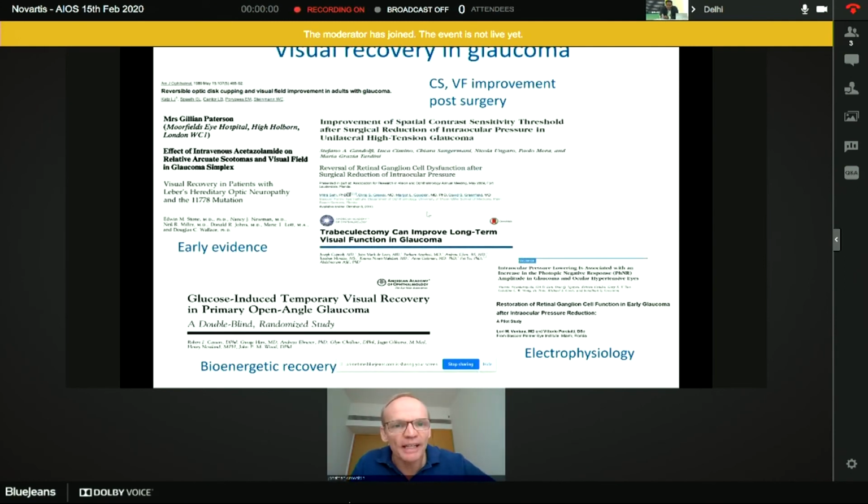This is a very busy slide intentionally because it shows a number of studies that have all looked at different forms of visual recovery in glaucoma patients over time. The one standout here in the bottom left-hand side refers to a paper from Bob Casson in Ophthalmology, where they showed an improvement in contrast sensitivity in open-angle glaucoma patients in response to increasing vitreous glucose levels using an intensive drop regime for glucose. And this was particularly interesting as it may suggest that ganglion cells are bioenergetically compromised, and that if you increase energy substrates, you may improve the function of retinal ganglion cells.